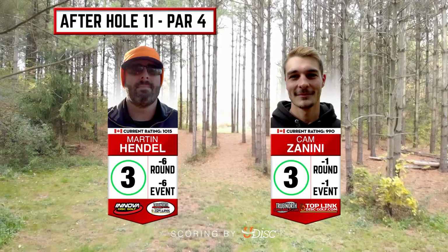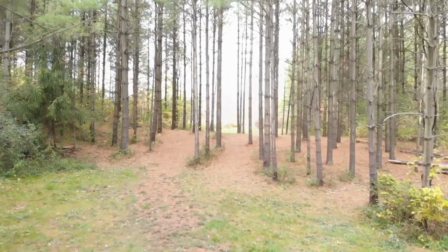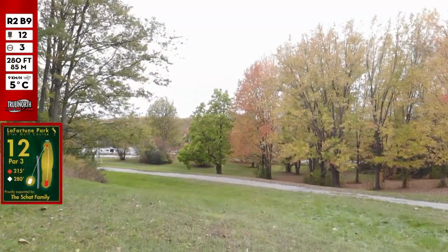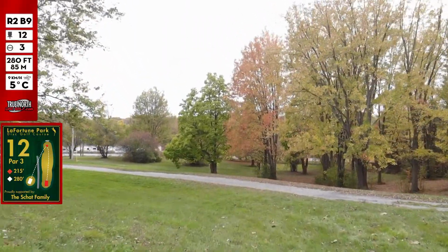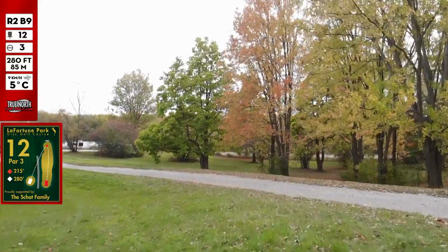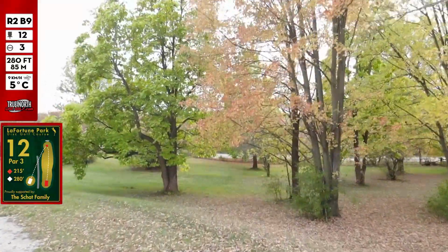Yeah, I mean, if you're 55 feet putting for 2 in this one, it feels like it's 75 or 80 because of the uphill. So it's still a tough 2 to get. If you don't throw that 450, then it's a long look for 2. Definitely. And that tee pad is more constricted than it looks on camera. Yes, it is. Moving on to hole 12, par 3, 280 feet from the long pad.